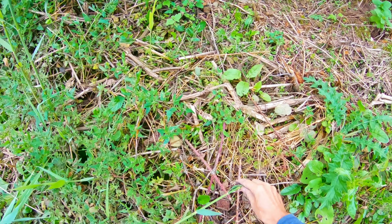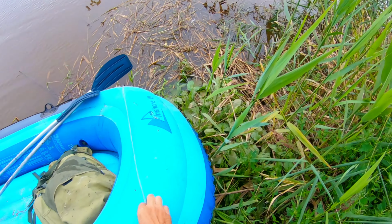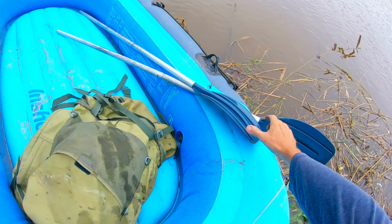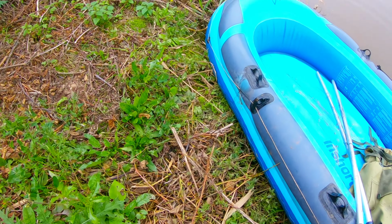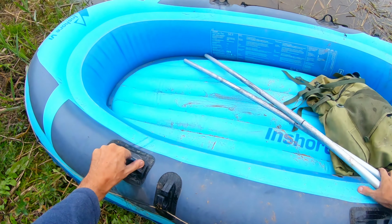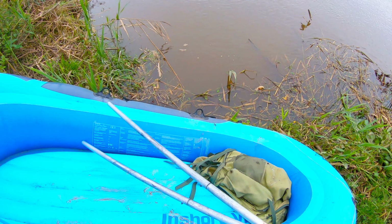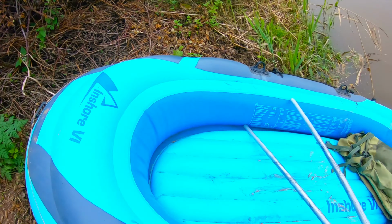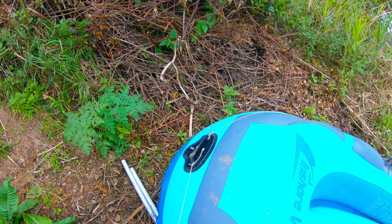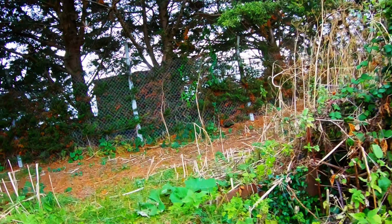I have to make sure that this boat is really secure and that the oars don't actually fall into the river. Some horrible little brambles, which is really not great for this boat. It's going to slide right the way back down. Hopefully that is safe. Let's go and have a look what horrors we can actually find.